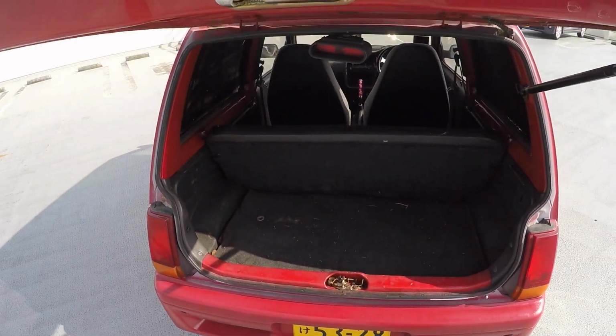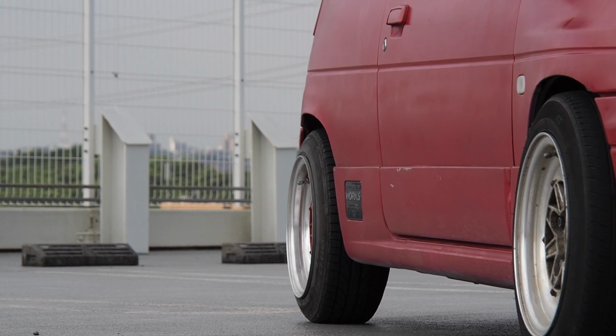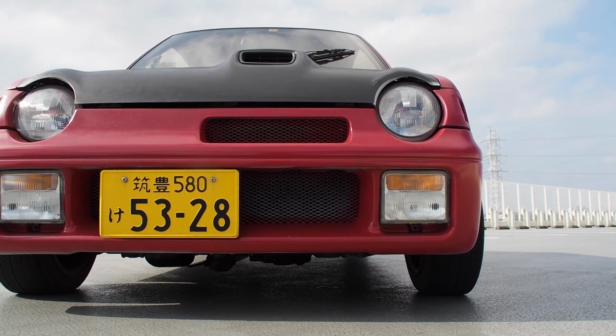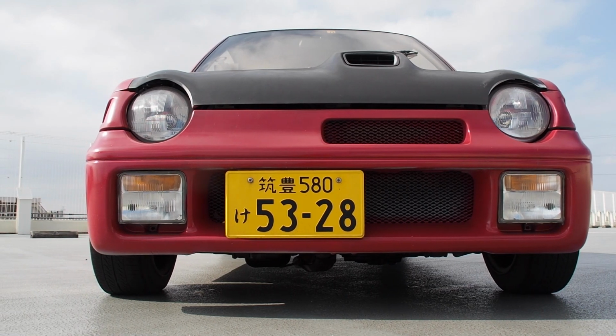The one I bought was kept simple and mostly stock, except for the terrible new paint job, 3 super awesome SSR wheels, and the world's sexiest shift knob. The Alto Works is one of my favorite hot hatches, and it gets 17 kilometers per liter. That's 40 miles to the gallon. This car costs 85,000 yen at auction, and is worth every yen.